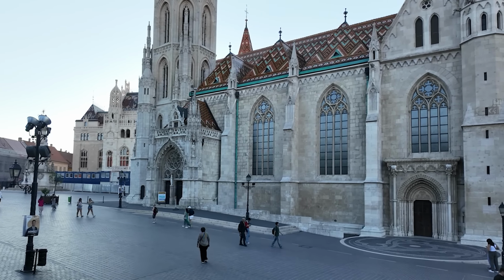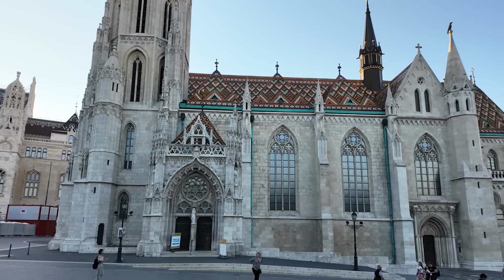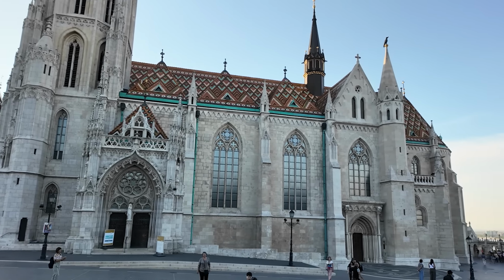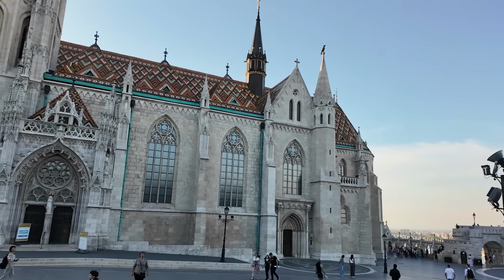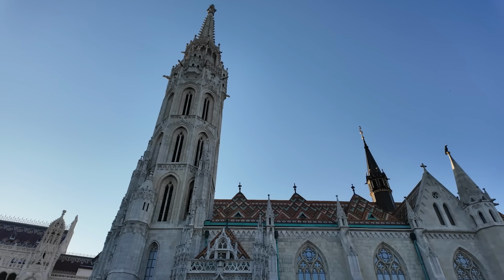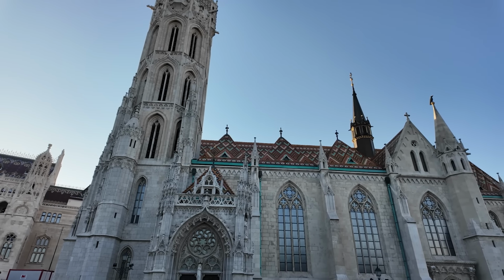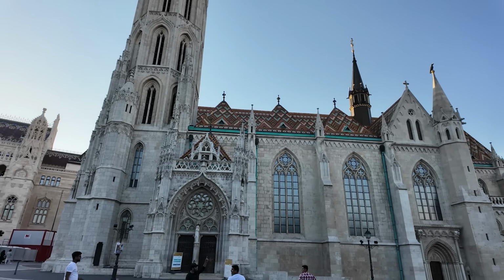And right when you come up the stairs and you take in all of that, the first thing you see is this church behind us, which I believe was built in the 1300s. Of course, it's had some renovations over time, you can tell. But it is the Church of Our Lady of Buda Castle, and it is stunning. This is a really, really beautiful city.